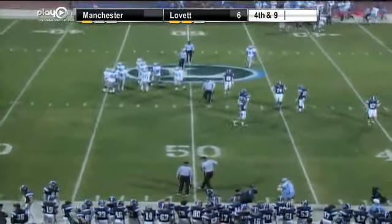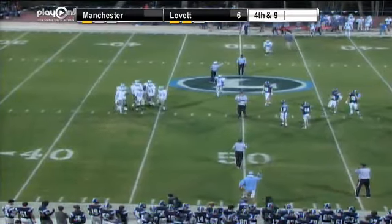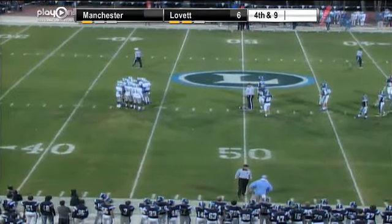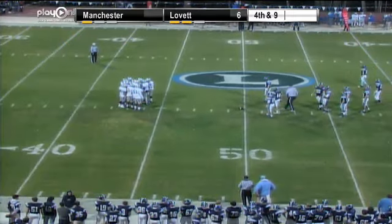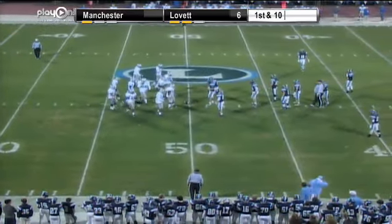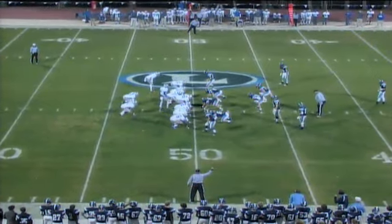Remaining here in the first half, 6-0, Lovett with the lead over Manchester in the second round of the AA Georgia High School playoffs. Nose of the football right on the 50-yard line for Manchester, which on their last drive started to get it going with the passing game a little bit more. But their drive was stalled inside the 5-yard line on a fumble.